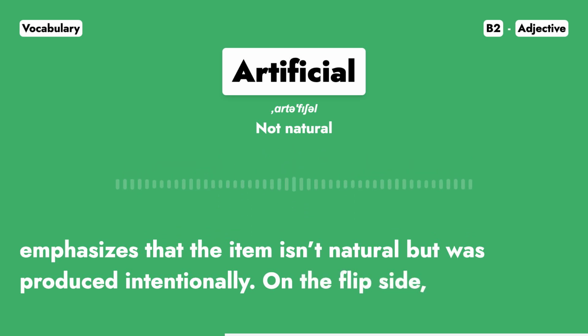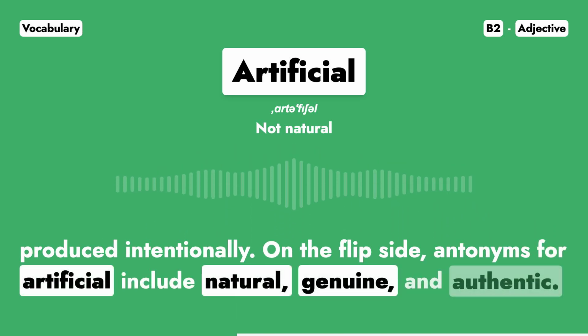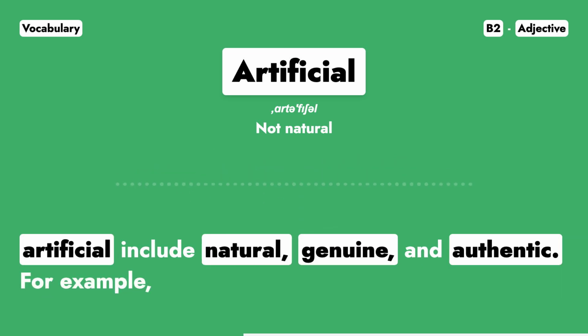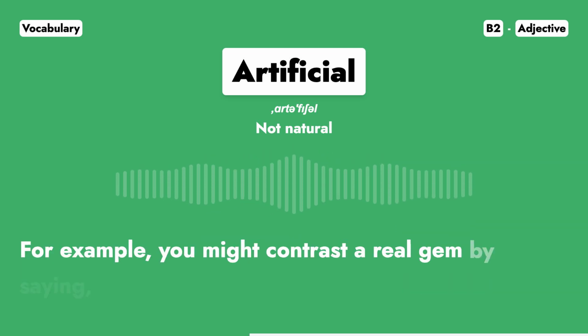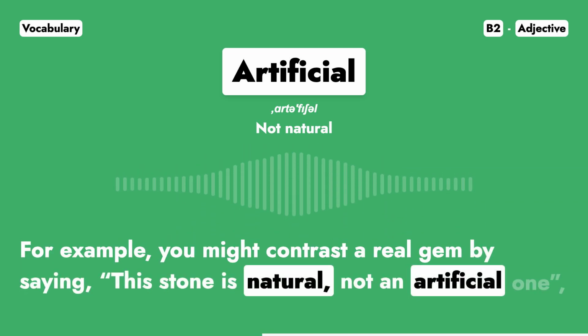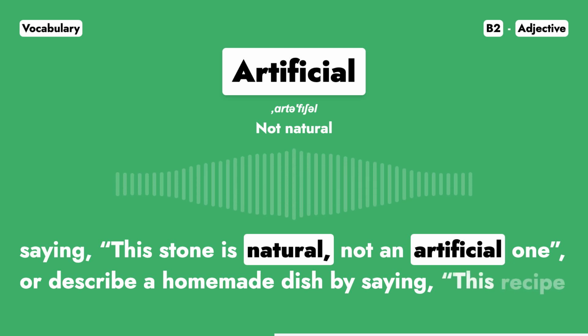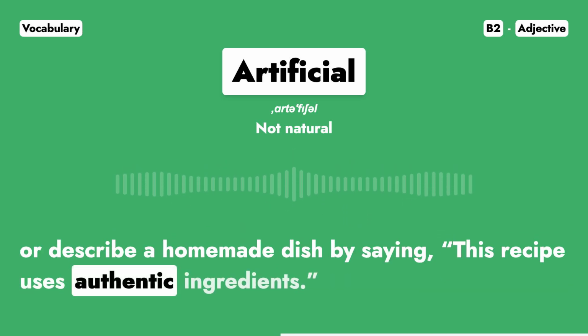On the flip side, antonyms for artificial include natural, genuine, and authentic. For example, you might contrast a real gem by saying, this stone is natural, not an artificial one, or describe a homemade dish by saying, this recipe uses authentic ingredients.